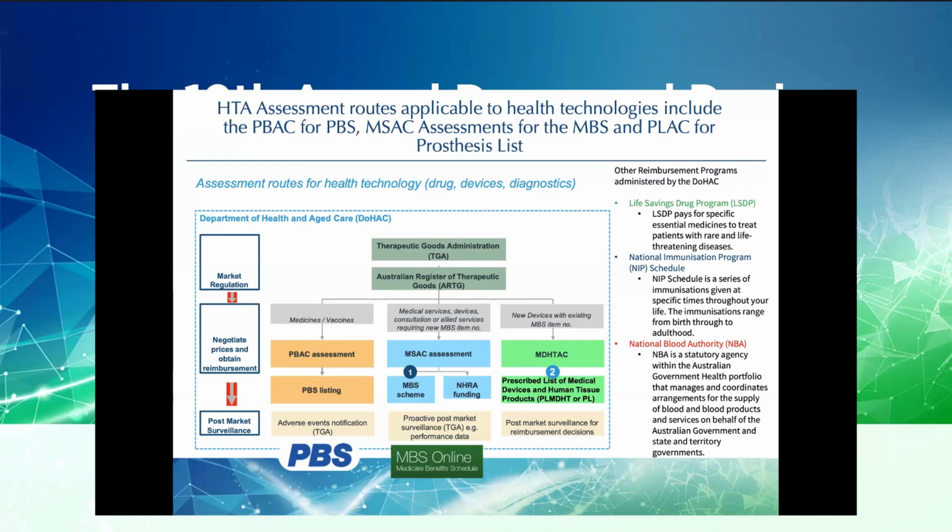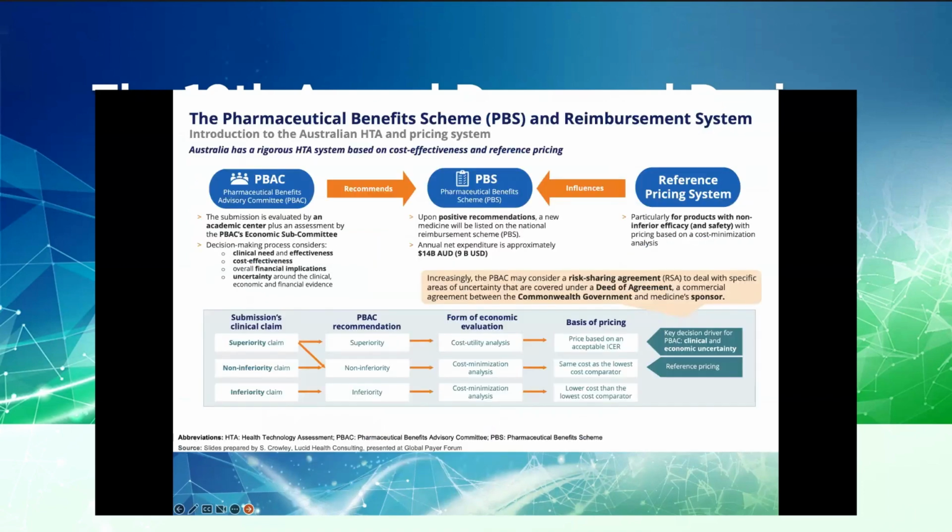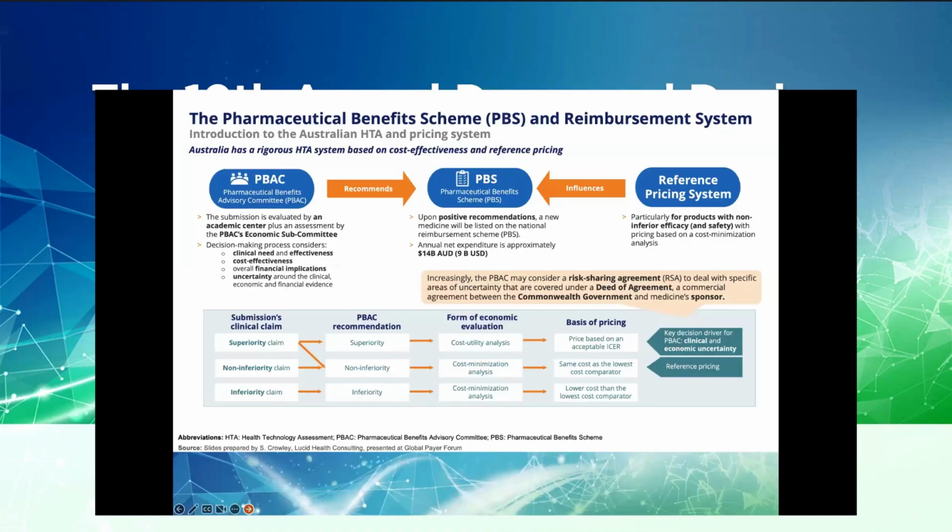So coming back to the HTA review and why it's important, the HTA ethos or methodology underpins a lot of what we do in Australia from a public and even private reimbursement. And it will continue to do so probably long after I'm giving these webinars. Again, just for the people who don't know the system too well, this is a good summary slide of the reimbursement on the pharmaceutical side. I'm not going to go through all the details, but you submit to the PBAC, you try to get onto the PBS for subsidised therapies.